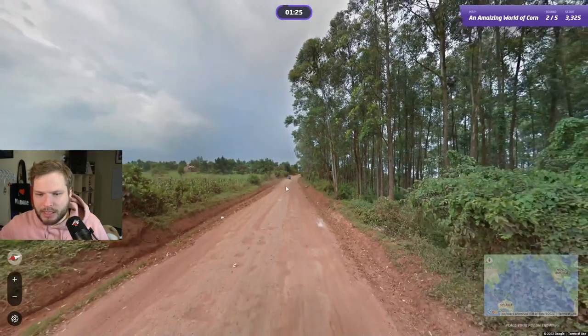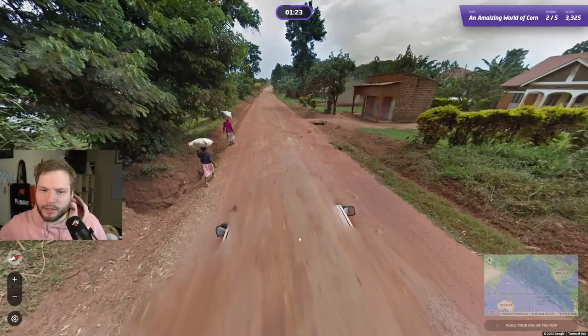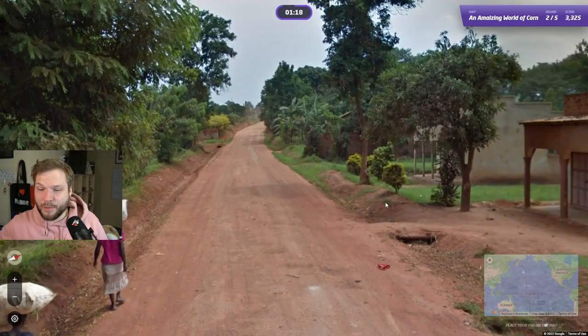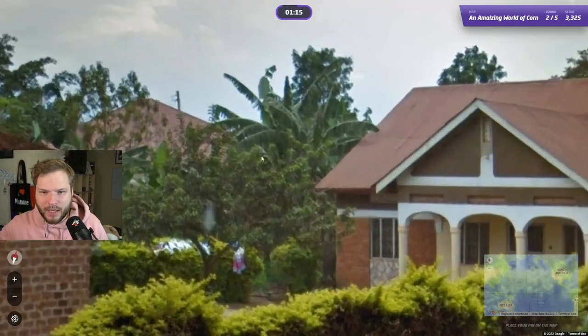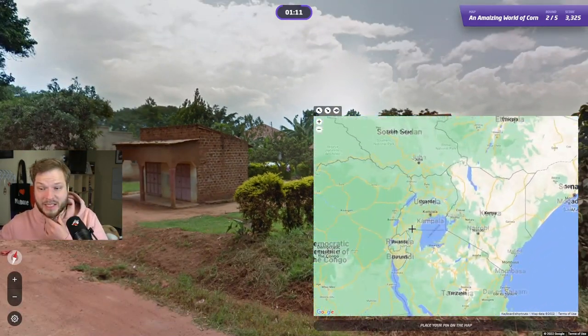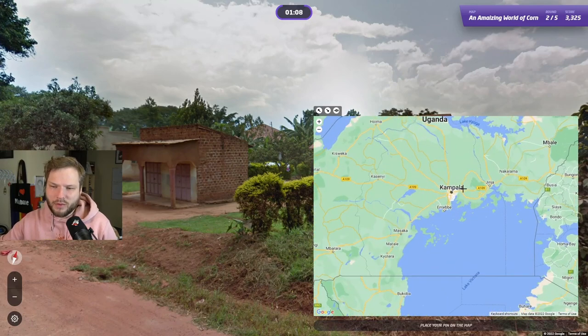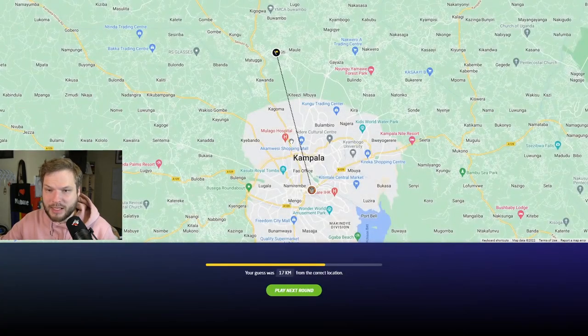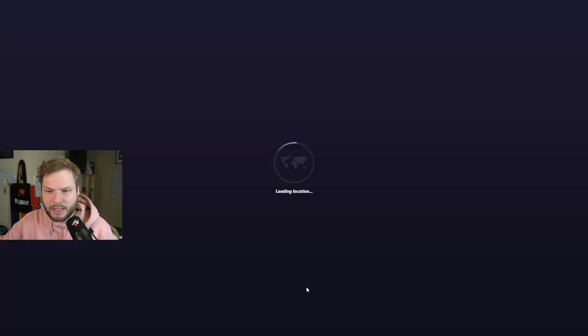What is this? Is this Africa? Is this like Kenya? I was thinking Kenya, but no, it's Uganda with this car. So the Google car helps the meta. We have some palm trees. Well, in Uganda, the coverage is very, very limited. So basically, if you are in Uganda, a good chance is that you will be near Kampala. So let's guess there.